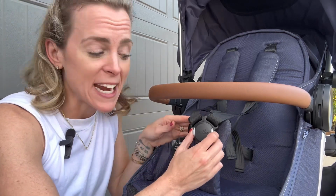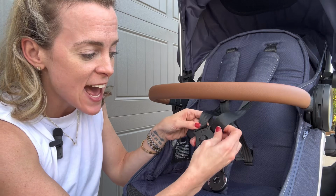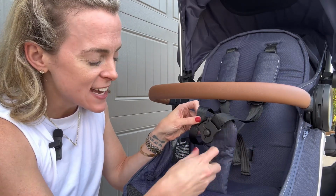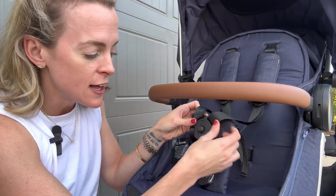Another feature that I absolutely love is the magnetic buckle. All you have to do is press the side and it releases and it's magnetic. How easy is that? And it clips together. Seriously, such a simple buckle. I absolutely love it.